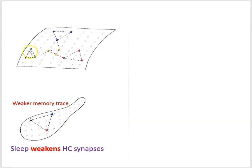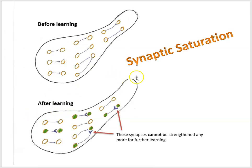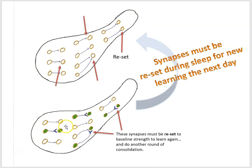Now, so system consolidation strengthened the cortical memory traces, but on the flip side, the hippocampal memory traces have been weakened. And we saw an explanation for this in the concept of synaptic saturation. So as we learn things, we strengthen synapses between allocated hippocampal neurons. Well, there may be some limit to that plasticity, and so these synapses cannot be strengthened anymore for further learning. So there are finite numbers of synapses here, and there's a limit to the plasticity that can occur at these synapses. So you're going to have to reset these synapses in order to achieve new learning.